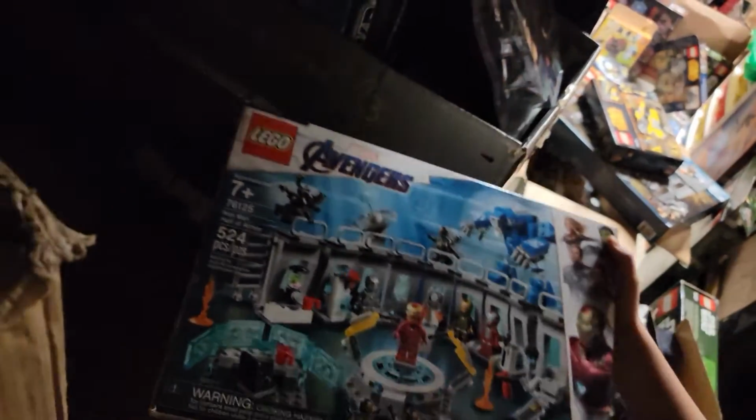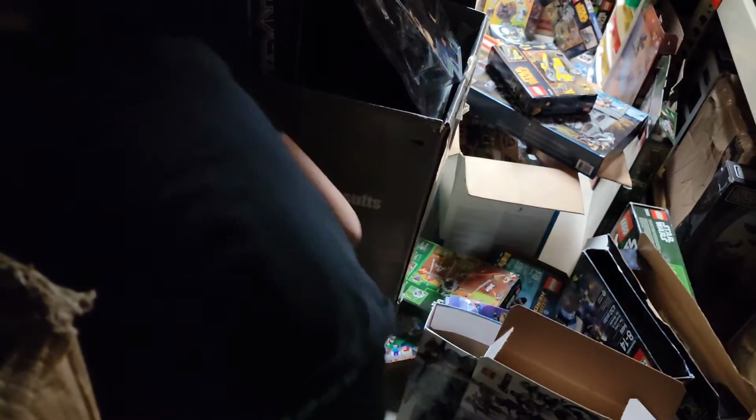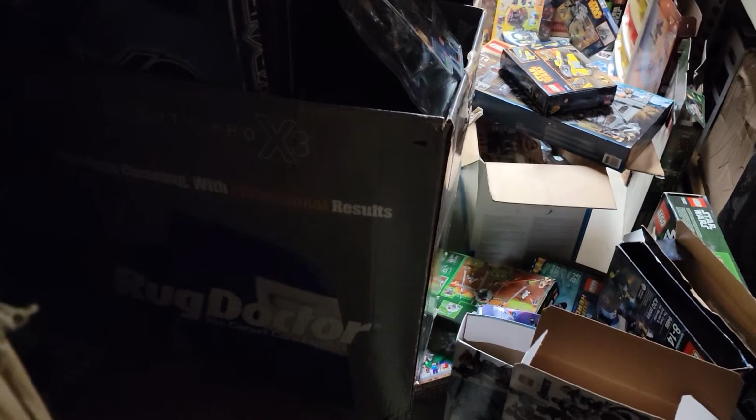One day we're going to go through all these Legos and we're going to find all this stuff. We're at least going to find the characters. I don't know about putting the sets back together. That'll probably never happen. It will never, ever.